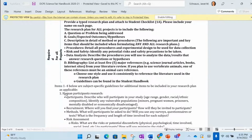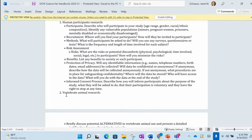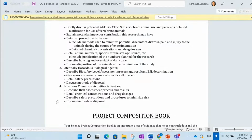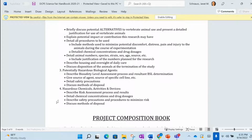So the research plan, again, make sure you're following that. There is a form that you would need to fill out, again, that has to be done if you're going to go into these other competitions. Lots of rules here. I don't have enough time to go through them all, but please make sure you're reading them. It's getting into more details about the humans, the animals, the PHBAs, potentially hazardous biological agents, chemicals, activities, and devices.